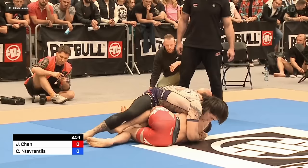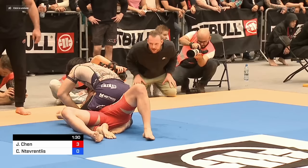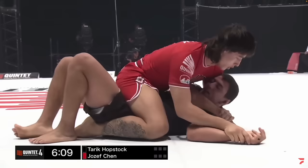And we're gonna dive more into that later, but for now I wanna focus on mount, and how Jozef loves this combination of the gift wrap and the wrist pin. And we saw him use it in quintet to get double underhooks and ultimately try an armbar.